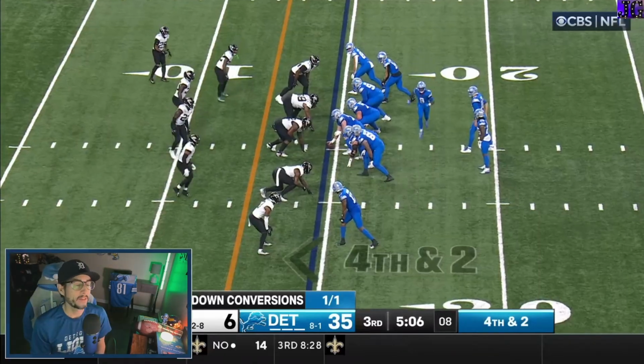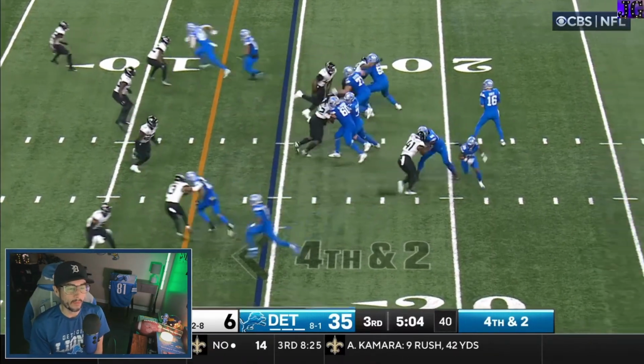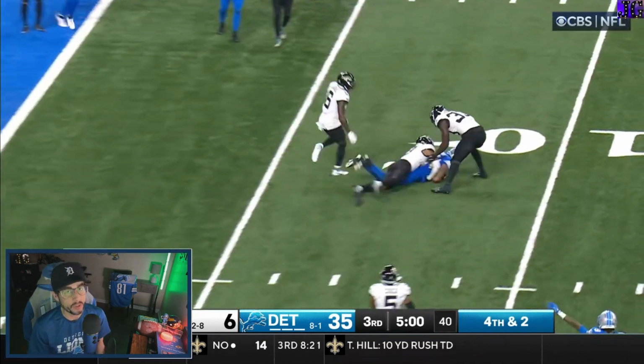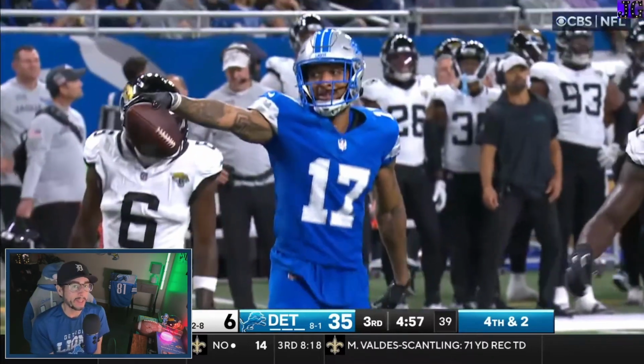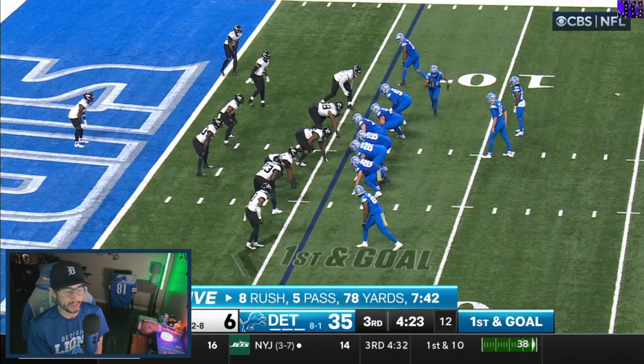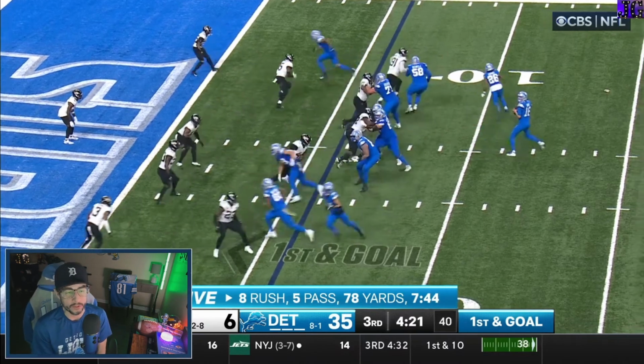And that's the theme of this Lions team. I mean, they come out and they want to punch you in the mouth. And if the other team across them isn't ready to play, well, this is what you get. You know, the Lions are not playing down to their competition. They are putting their foot down and running away with these things. And again, the offensive numbers are showing that.